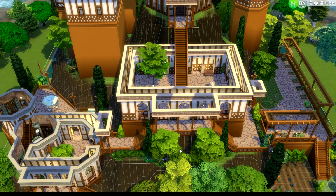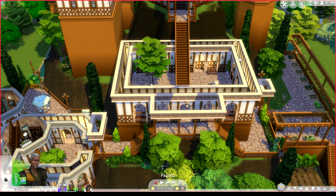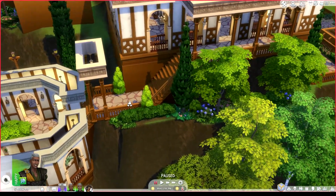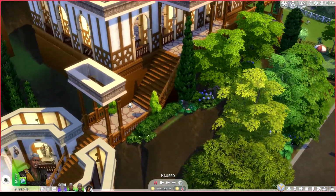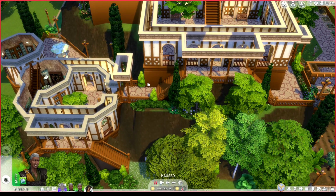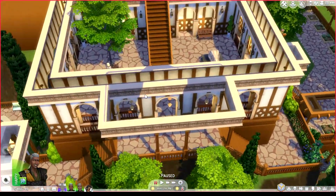Oh wait, when I changed the lot, I see that the game deleted another little plant. Hang on. Okay, sorry, back again. This little plant was deleted, but I had to put that there because of the different terrain heights and whatnot, the railing doesn't really align with the railing here. So I just put this here to hide the fact that there's a little gap. When something isn't exactly the way you want it, use plants. Just hide anything that looks a bit silly.